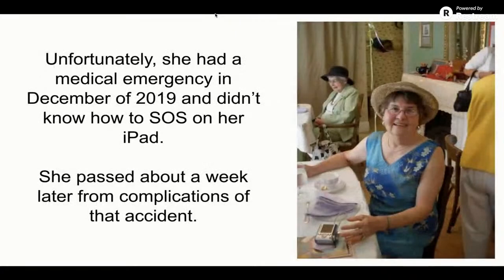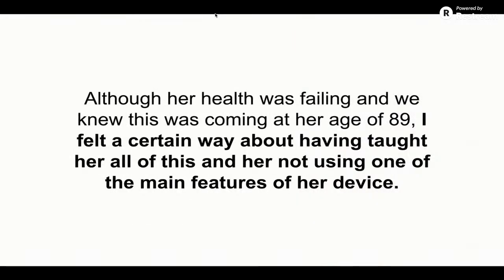And unfortunately, she had a medical emergency in December of 2019 and didn't know how to SOS on her iPad. And she actually passed away about 2 weeks later from complications of that accident. And, you know, she was 89. She had things going on health-wise, so this wasn't a massive surprise. But I really felt a certain way about having gone through all this with her, taught her these things week after week, and she didn't know how to use one of the main features of the device, which is the SOS feature.